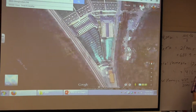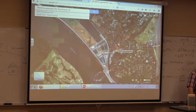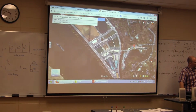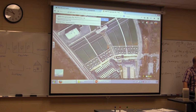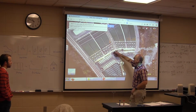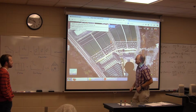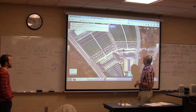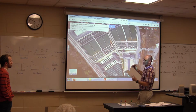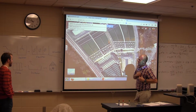So I'm not sure. We're going to have to investigate this further and try to figure out how the water flows, because it almost looks like it comes to the middle first and flows this way and then comes back over here. And I know that's bizarre, but it's a bizarre plant anyway. It is cool. All right, good.